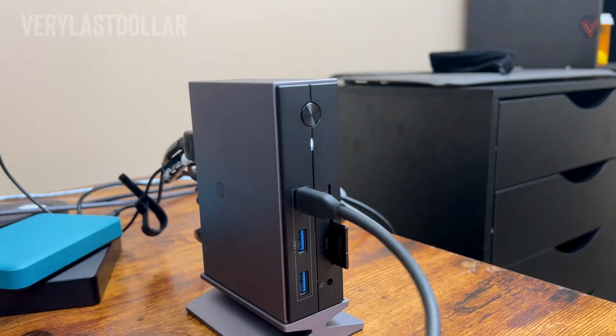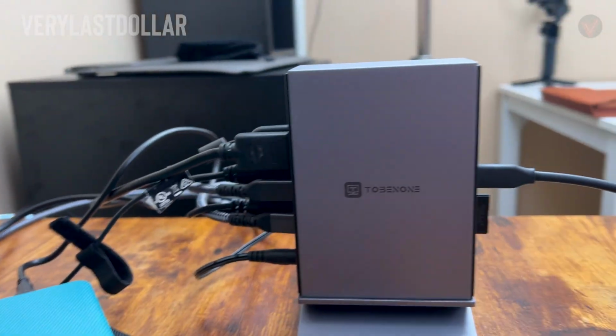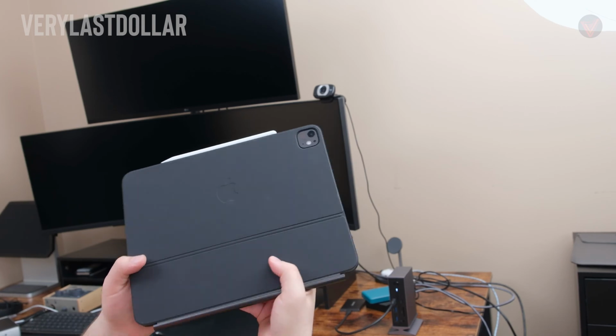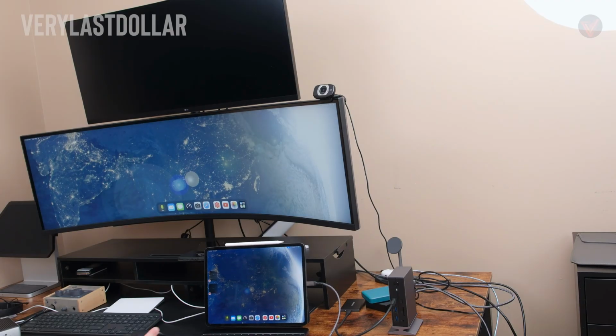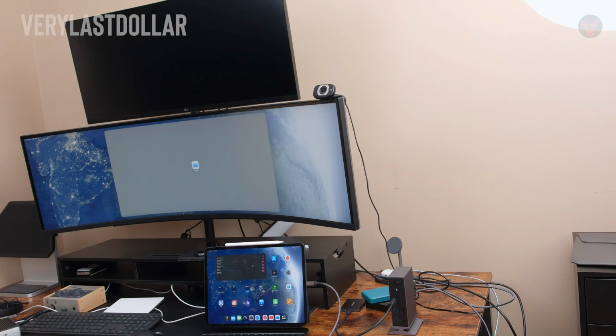Any Thunderbolt dock 3 or 4 will make any desk surface look cleaner, and they work so much better than just having USB hubs. The iPad Pros from the M1s to the M4s have a Thunderbolt port, which most people don't really know about. My MacBook Pro, my laptop, they both have Thunderbolt ports, so it's about the same here. Everything I plug into my laptop will also work the same with my iPad.